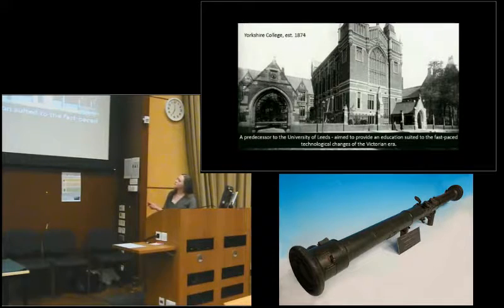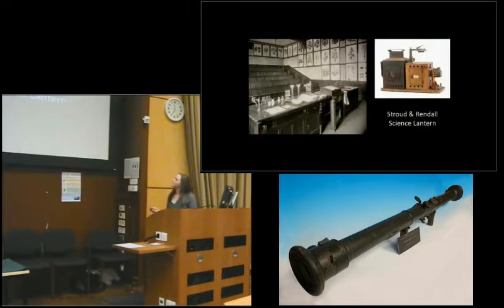As it was supported by local industrialists, the college, and on the left of the picture you might recognize Clothworkers Court, just under the arch there, housed the Textile Industries Department, which was built and equipped with funding from the Clothworkers Company. It was in 1904 that the university was given a royal charter to become a university.